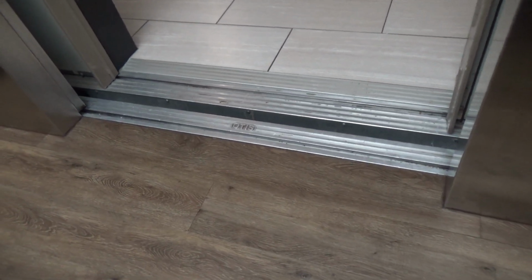No, it's not me. There we go. Come on, Otis. There we go. That was really weird. It's a nice elevator. They updated the cab.